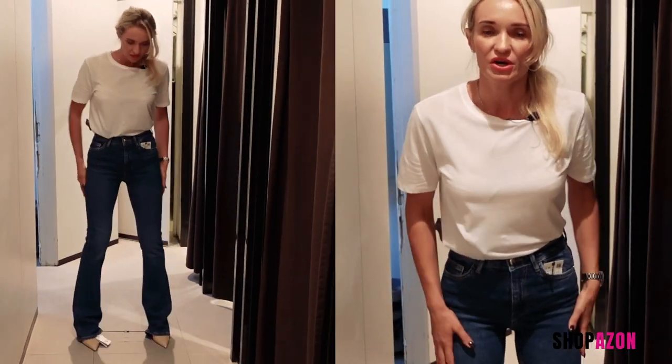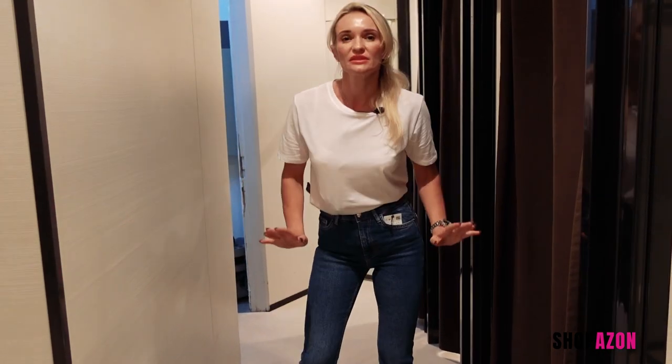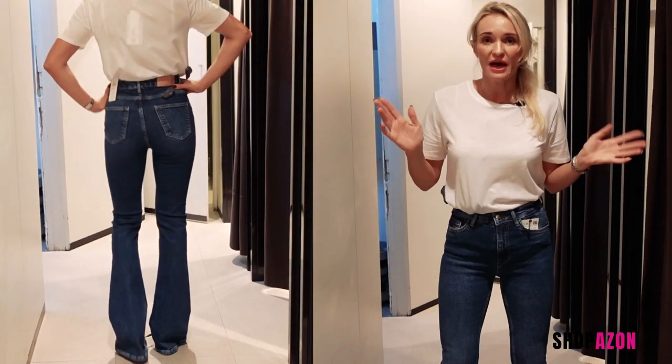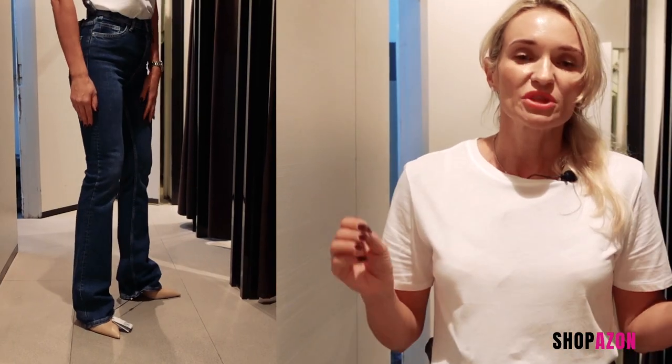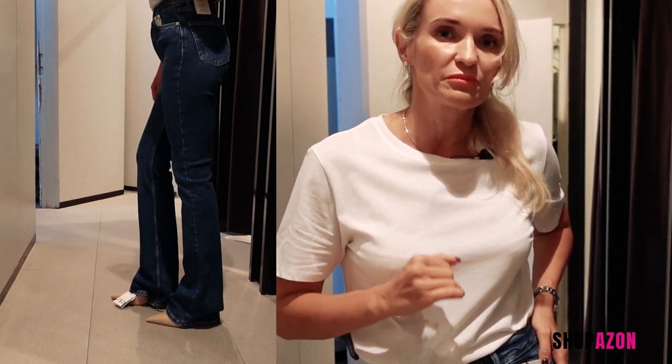So this pair is high-rise, flared, perfect fit, beautiful color. You will have to cut them just a little bit. Nice flare at the bottom of the jeans. I feel like they really flatter my figure, and I am not a fan of the very low-rise, so this sits perfectly, and this would be my preferred pair of jeans.